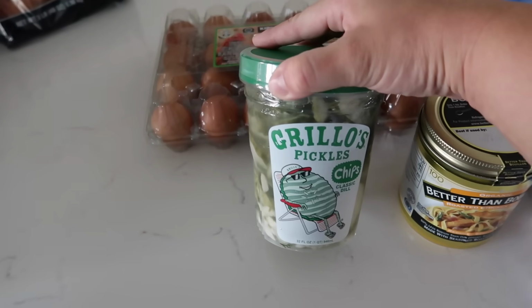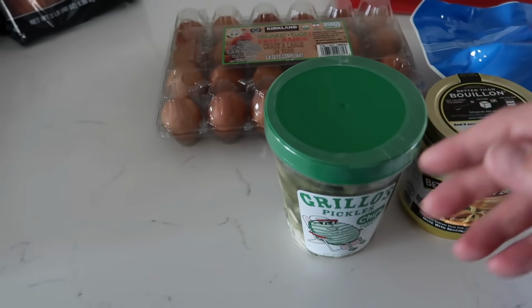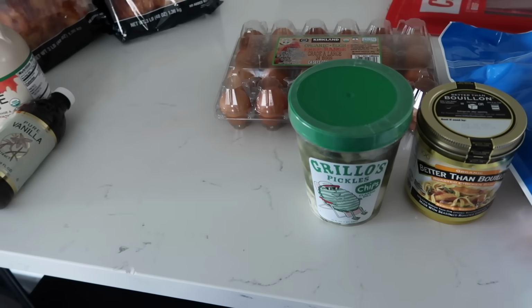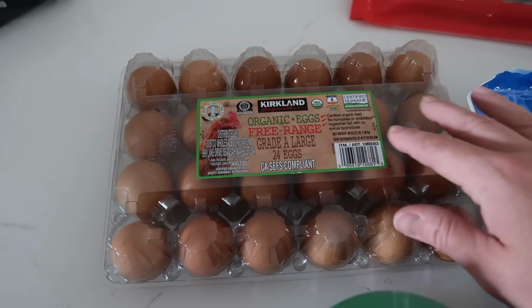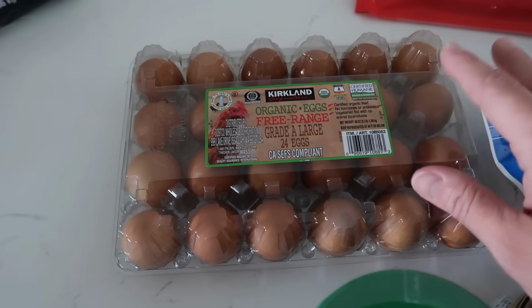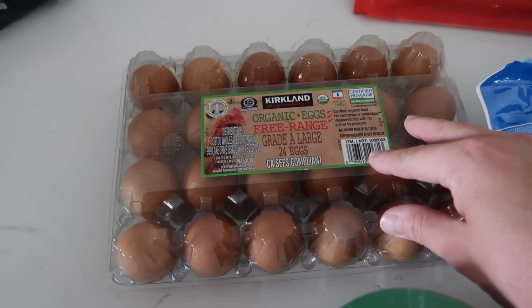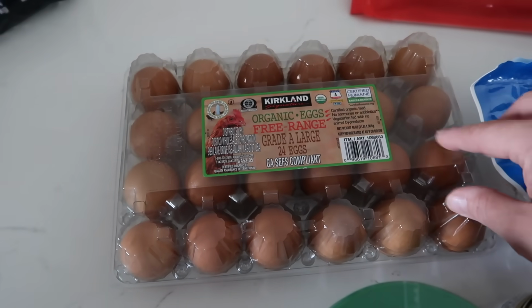Of course, we picked up our Grillo's pickles, some of our favorites to use on sandwiches and burgers, or even just eat on our snack plates. My kids love pickles. The Kirkland organic free range eggs are so good. Once you start eating these kinds of eggs, I feel like it's hard to go back to other ones. There's so much more flavor in them in my opinion. And when you buy them at Costco, this 24 pack for under $8 is a really good deal.